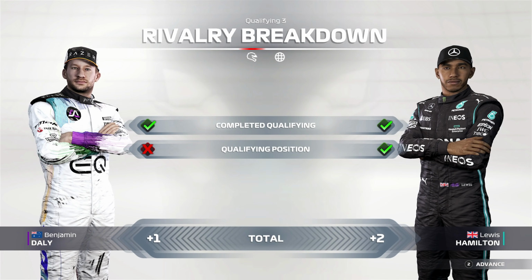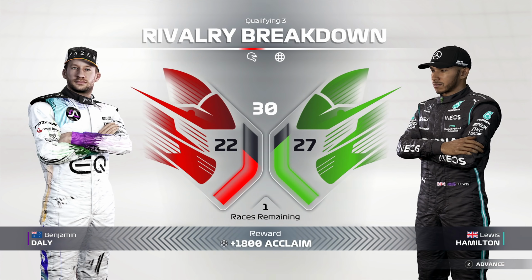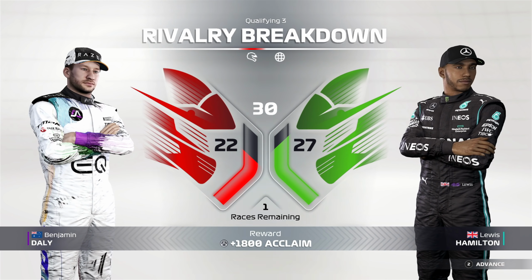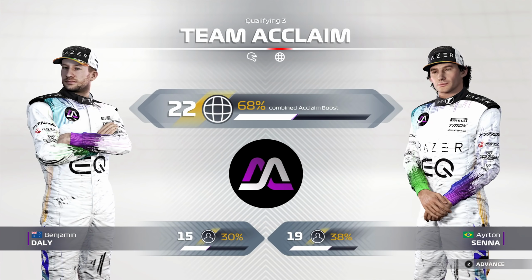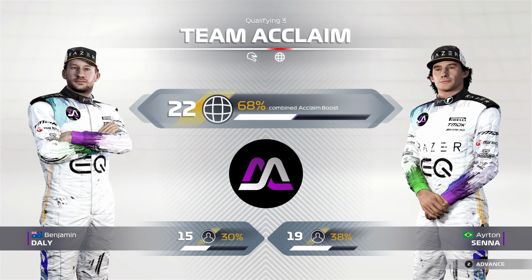P7 on the grid, and with a wet setup, that's actually much better than I was expecting heading into this race. So Belgian Grand Prix, wet race. This could be Ayrton's moment to shine.